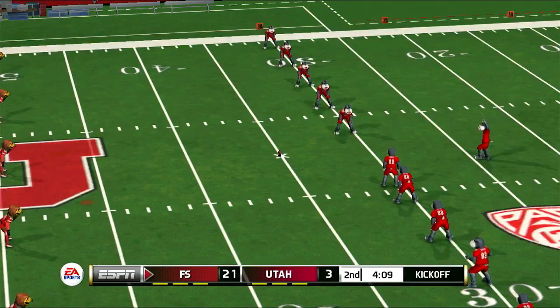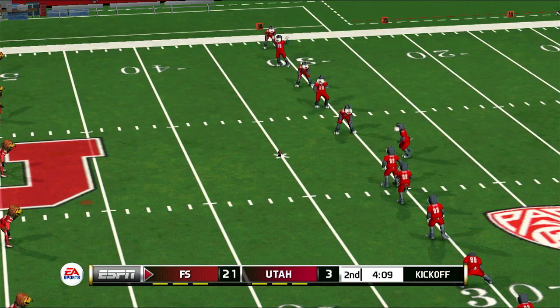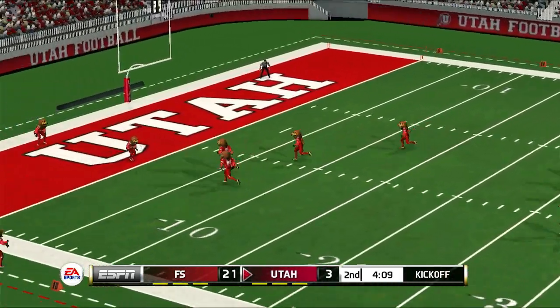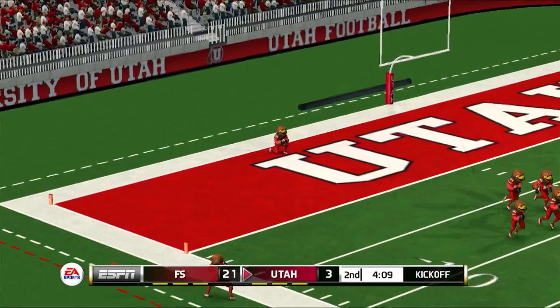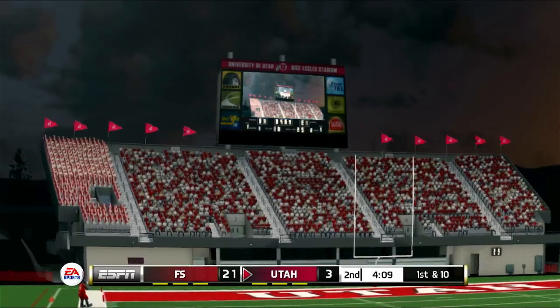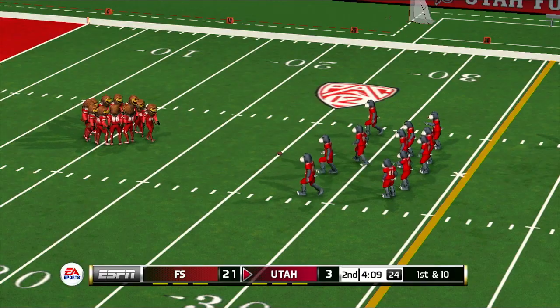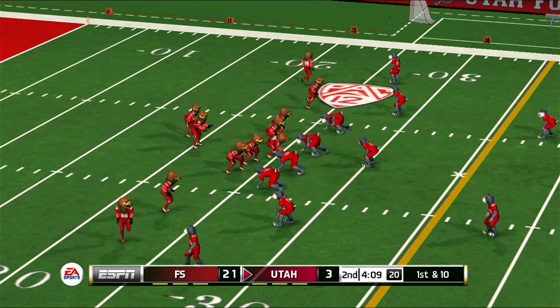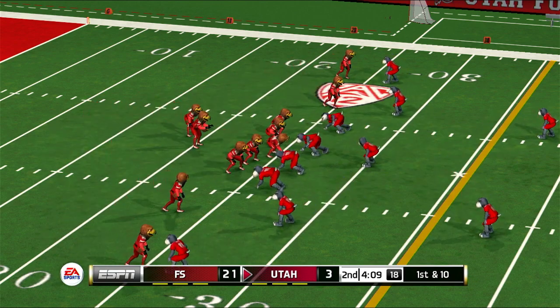Brad, I thought that was a textbook drive. I thought they did a really good job of showing balance, mixing the play calling with the run and the pass. Just an overall well-executed touchdown drive. And it goes into the end zone, down for a touchback. It's still only the second quarter. We've got a lot of football left, but I've got to say, this one is teetering on the brink of a blowout.